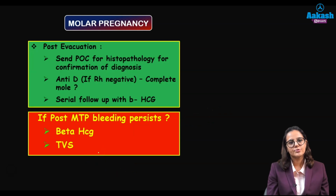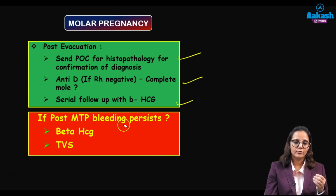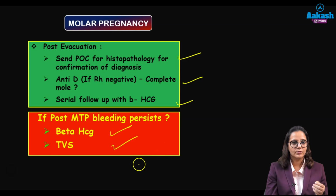After evacuation, what are you supposed to do? You're supposed to send the tissue to the lab to confirm the diagnosis, whether it's a molar pregnancy, in that also whether it's a complete or a partial mole, or is it a neoplasia. Okay. Second thing, if the patient is Rh negative, do not forget to give her anti-D injection. Third thing, we have to take a beta HCG value because basis that we are going to further follow up the patient, right? If the patient complains of bleeding continuously after MTP, it means there can be two things, retained products or it is a gestational trophoblastic neoplasia. So we have to repeat beta HCG values and we have to do a TVS scan.